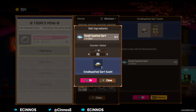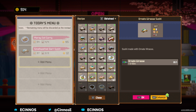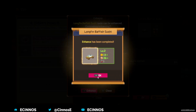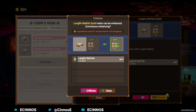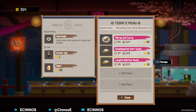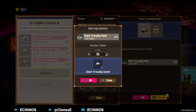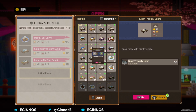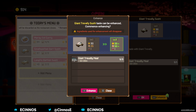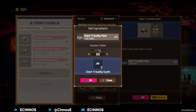Oh. I didn't add a whole lot, but whatever. Just to get rid of it. Got the ornate wrasse, longfin batfish. Yeah, let's try longfin batfish. I think you need 6 to enhance again. Oh no, you just need 4. Okay. So get rid of those. Okay, that's not too bad. Do that. That's only going to be 2 again, but still.